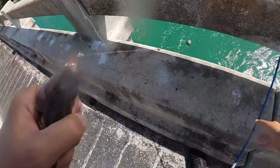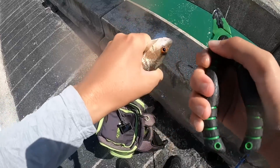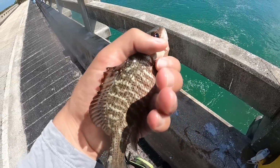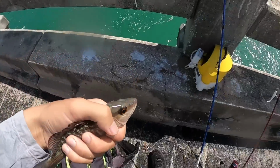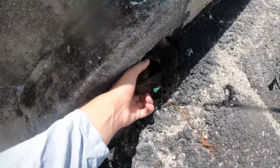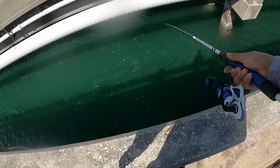We're probably gonna use the pliers here. Oh, I appreciate you stopping by and snapping, buddy. Super cool looking fish. Just not the size. I believe that's a mangrove snapper. Let me know if I'm wrong. But yeah, we're gonna drop him through this hole back down below. Boop. There he goes.